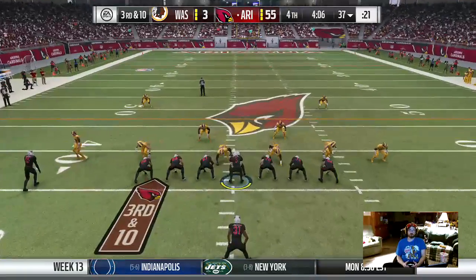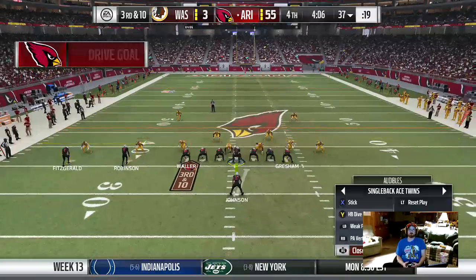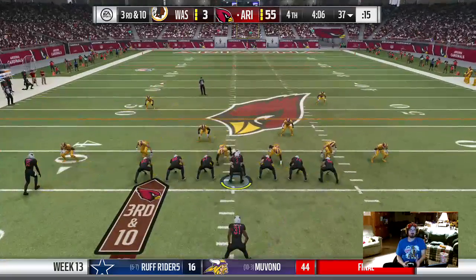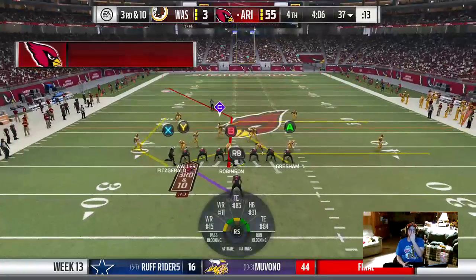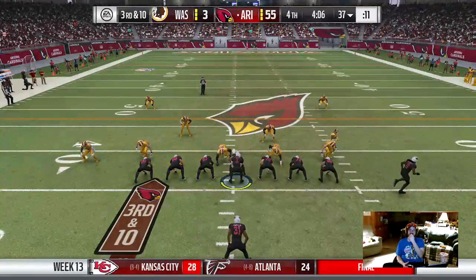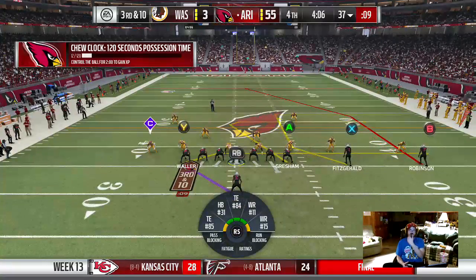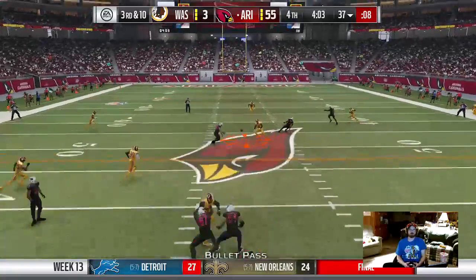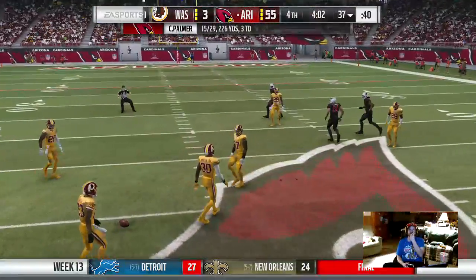Here we go. Wide, 18. Wide, mirror. Under 10. Zebra. Let's go. Calling a bunch of audibles here, just trying to get something that looks good. Let's go. On third down, Palmer. Oh, I should have done that earlier.